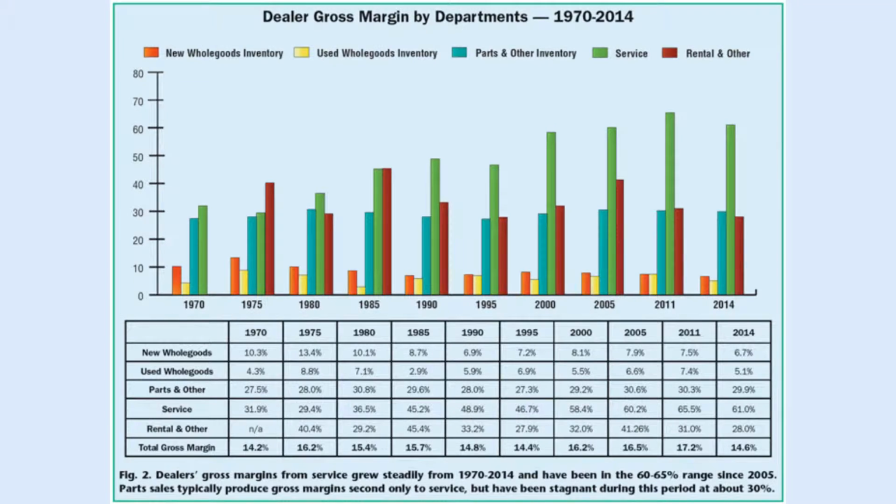The gross margin by department. In 2014, the gross margin for new whole goods, which is new equipment, was 6.7%. On parts and other it's 29.9%. On service, it's 61%. So the highest margin that dealers are working with is service.